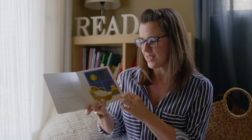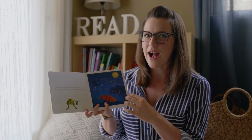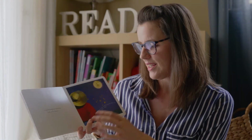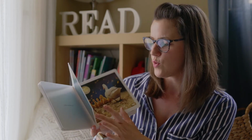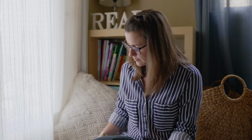Really beautifully illustrated. Definitely more of a bedtime story that you can speak calmly and sweetly to your little one, and even as they get older, just to remind them of how special they are and how wonderful and magical it was when they came into the world. And as you can see here, just really beautiful illustrations. And you could read the story, or you can just talk to them as you're reading this. And again, a nice board book.